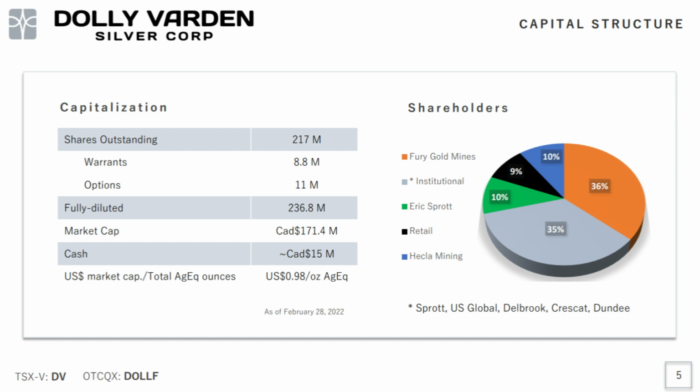But the great thing, Maurice, is still 85% of the stock is held by roughly 7 investors. So it's a great structure in terms of warrants. Our warrants here are priced at $1.10. They expire in August, and 20% of them are held by Eric Sprott.